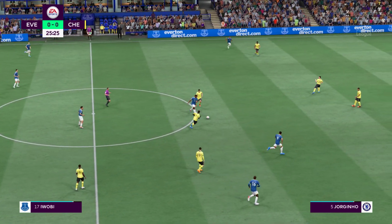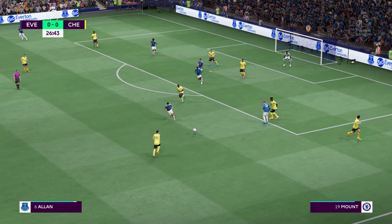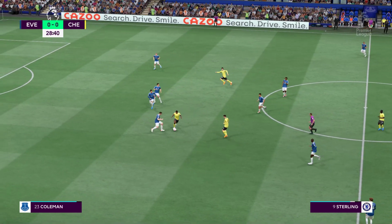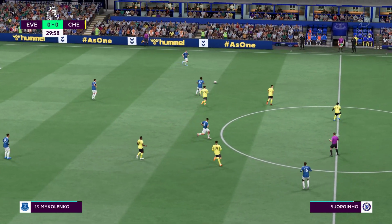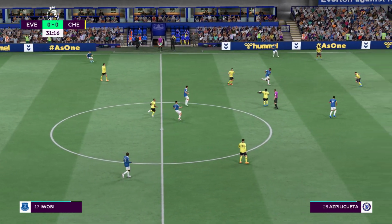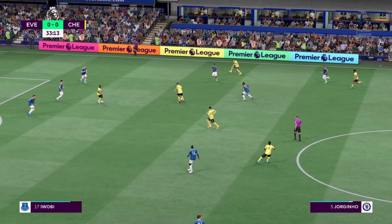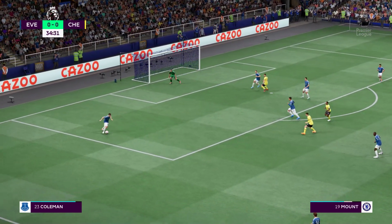Alan. Calvert-Lewin. It's a weighted pass. Well read to ease the pressure. Sterling. In position here to protect the ball. He's showing good defensive judgment. Keane. And giving the ball away. Sterling. Another classic example of how to intercept.